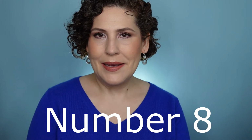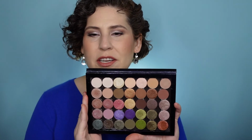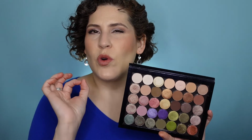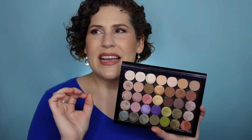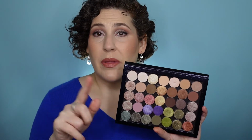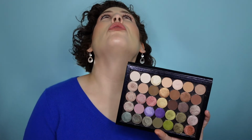Number 8 is my magnetic palette full of the Sydney Grace singles I bought during the Christmas and July sale. So every single shade you see here is from Sydney Grace, and with rare exception, every one is one that I picked up during the sale. I think I might have had like 5 or 6 from last year's sale, but these are so good.